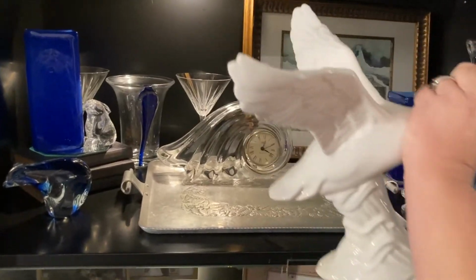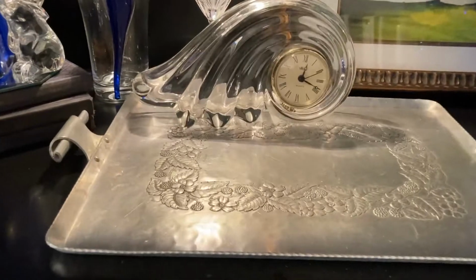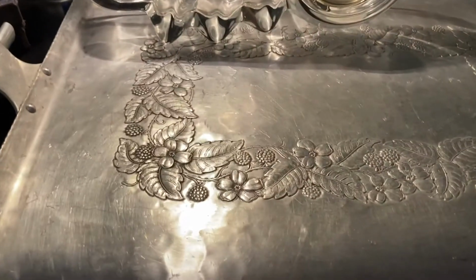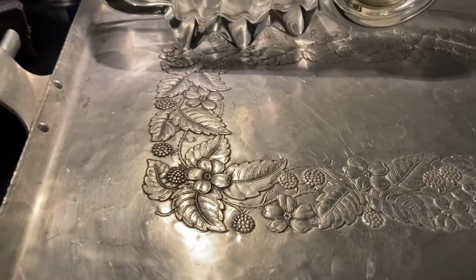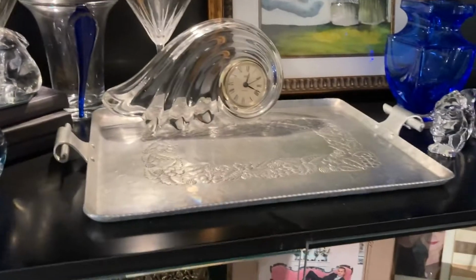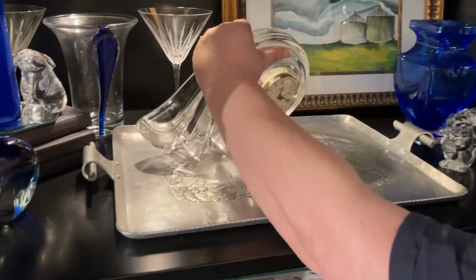So the Everlast company was in New York from 1931. I think they worked in silver before the Depression, but when the Depression started, nobody was buying silver, so they started working in aluminum, and they called it giftware. Their marketing was, buy these gifts for friends, and you can even buy gifts for yourself.